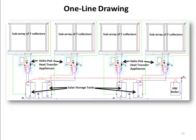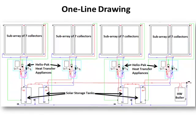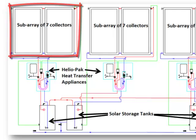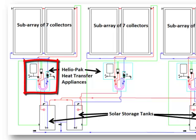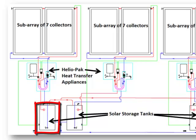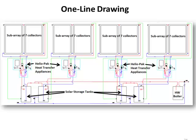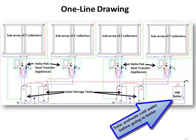In this last and final line drawing, we're looking at each of the 4 separate systems. We're only showing 2 of the 7 collectors in each of these line drawings, but you can see that they are really separate. We have the collector array, and then right underneath shows the pump station, and right under that is the tank for each of the systems. These 4 separate pre-engineered systems were all installed in parallel and as a preheat to the existing boiler.